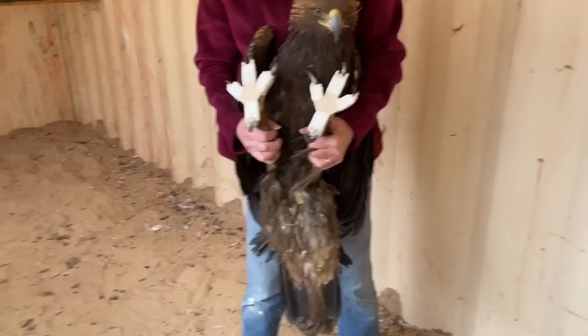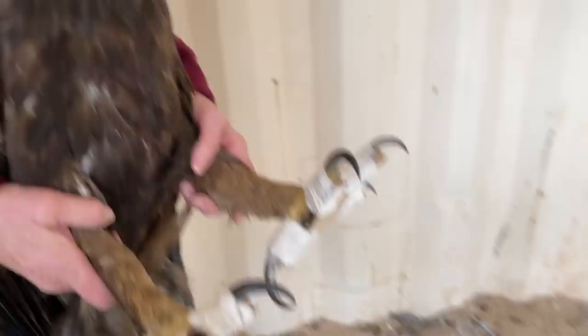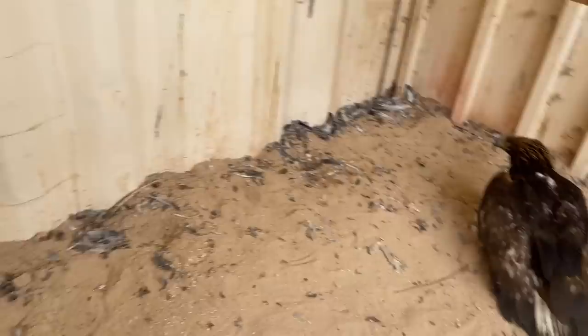Okay, so that's, like I said, just a little bit of support to keep the feet open so that he will hopefully be able to stand. Go ahead and set him down, Susan. Let's see if you can stand on him. Oh, he moved one of them. Yep. And now he's going up on them.